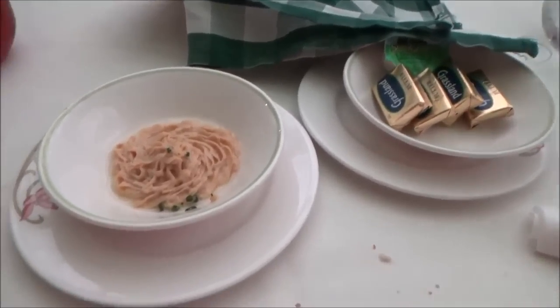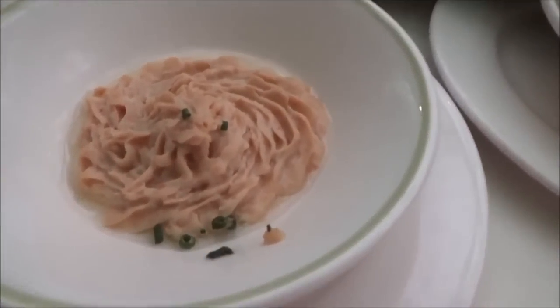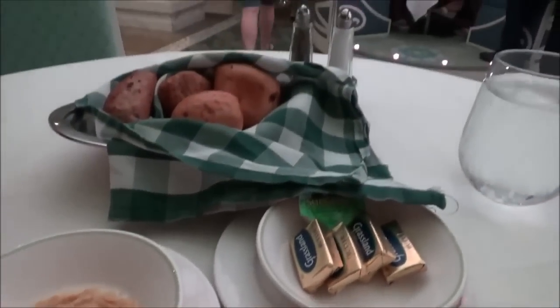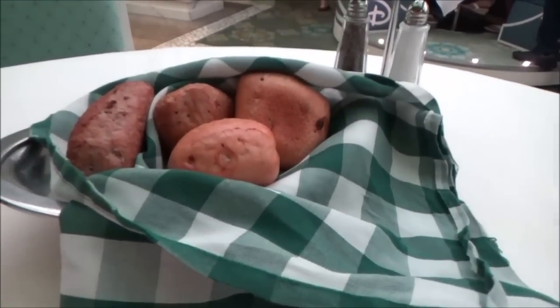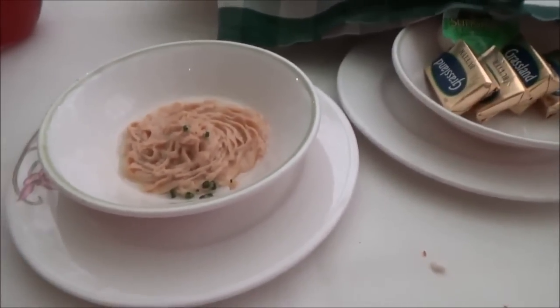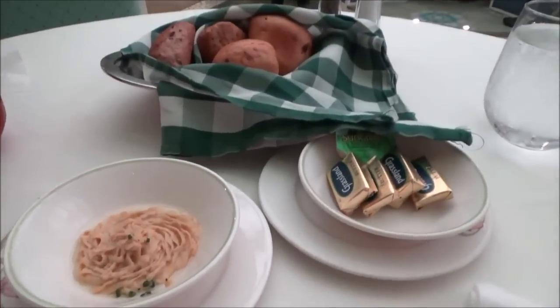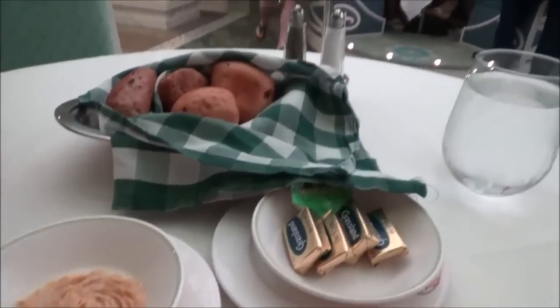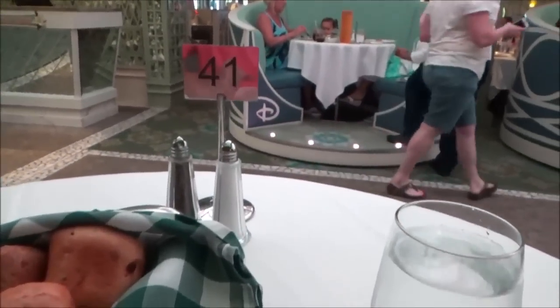And we start off with some hummus and some bread assortment, butter, and that's prior to the appetizer. Table 41.